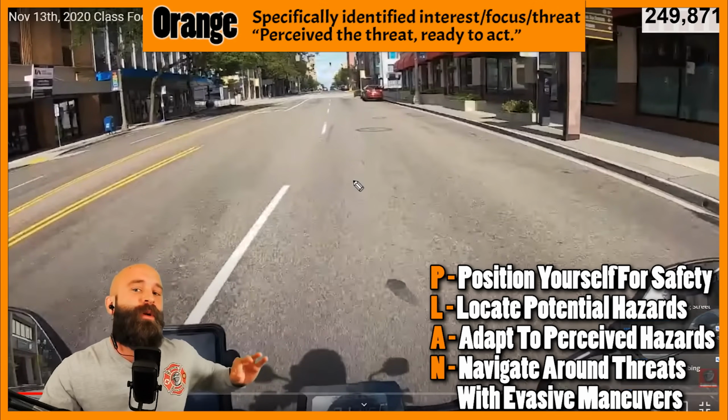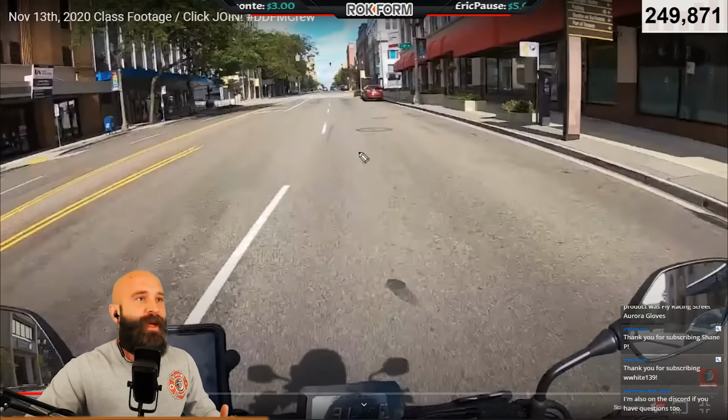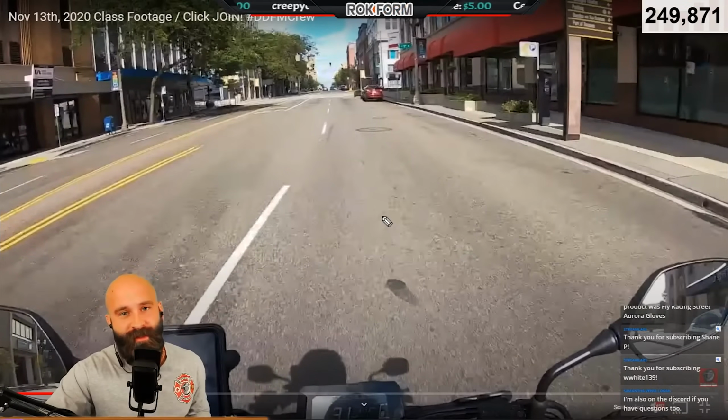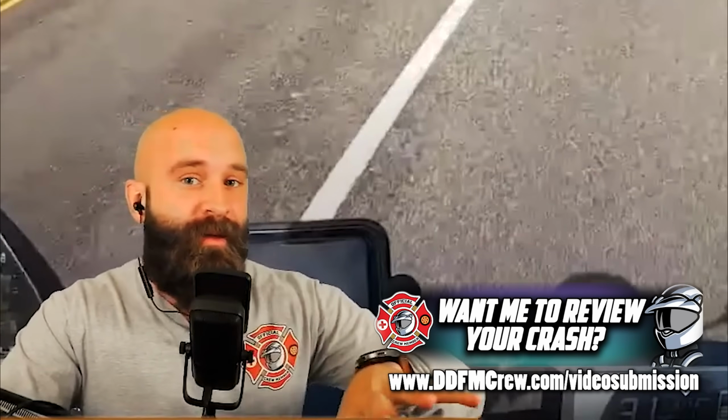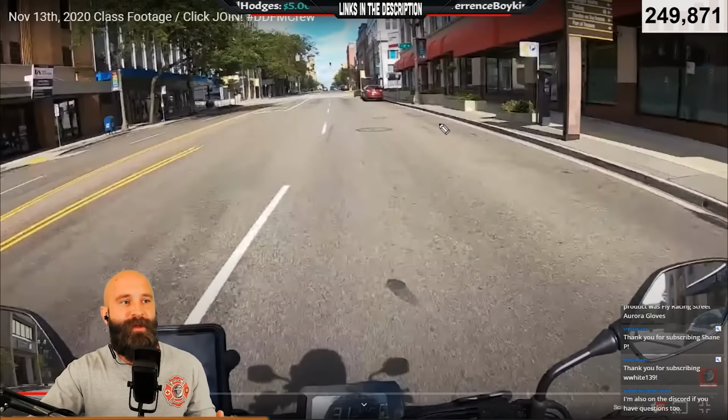In a split second, we're going to go into orange stage because we just now perceived that there's a possible hazard. And there's these blind curves because the buildings block everything. If you're out in the middle of nowhere and there's a bunch of trees, like in a farm field, and there's trees blocking the four-way intersection, it's the same concept. It's a line of sight problem. So that's the biggest thing we need to watch out for.